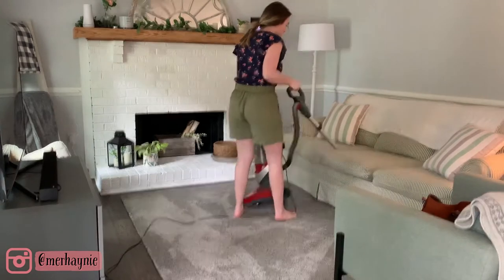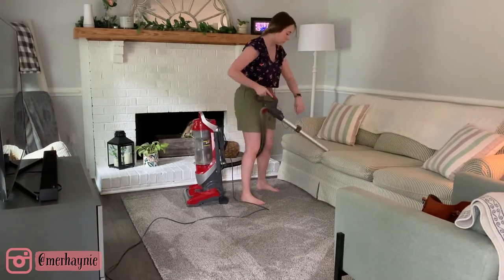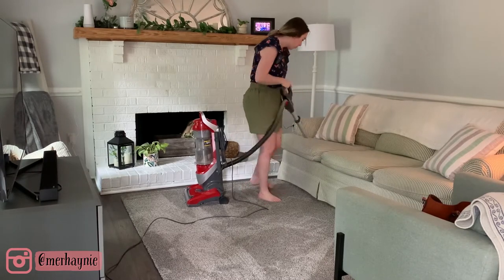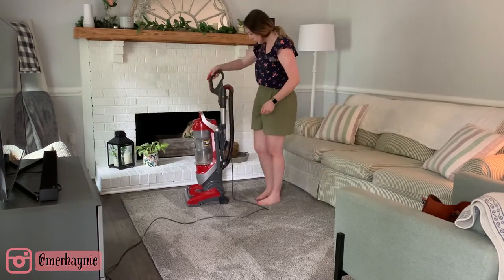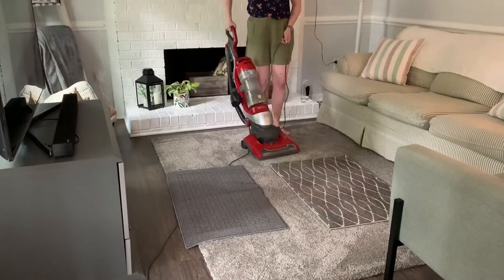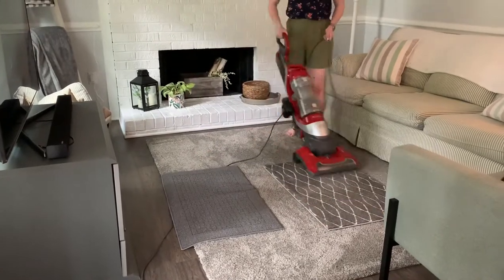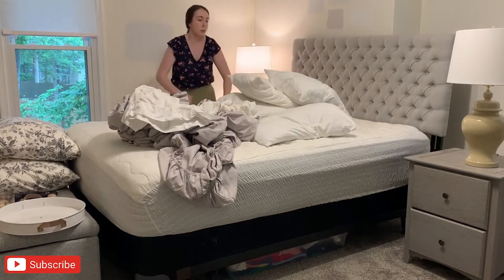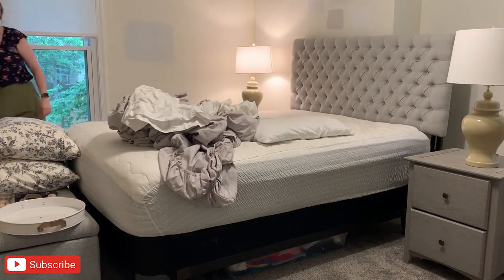I do sometimes use the attachment here on the cushions and stuff, just in case any crumbs or hair or little bits of whatever have gotten between the cushions. And then I also bring in any of my floor mats from around the house after I shake them. I usually go over them with the vacuum cleaner, and they are so much easier to vacuum on a carpeted surface than it is to vacuum them on the floor.